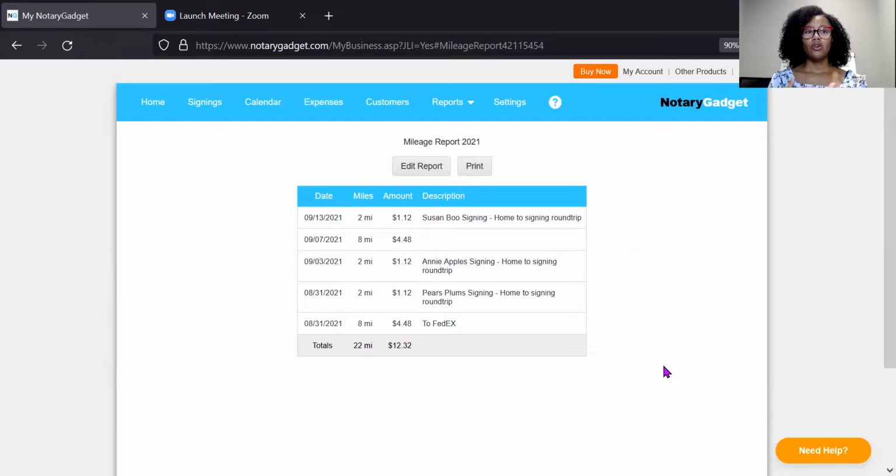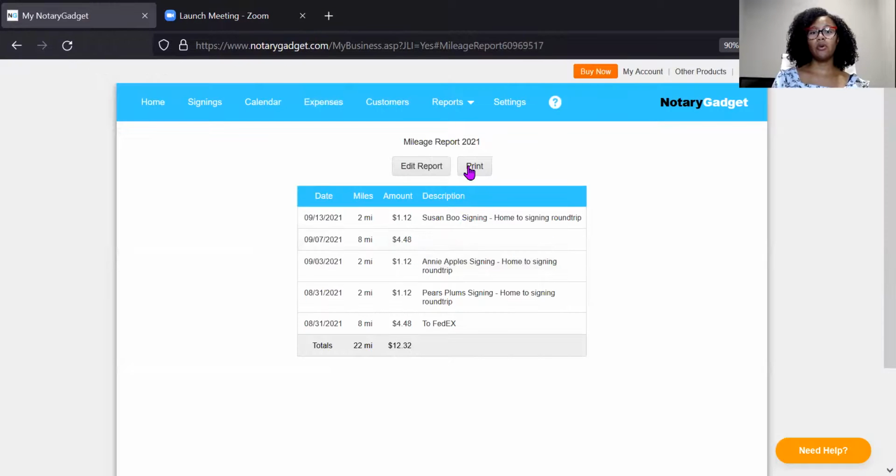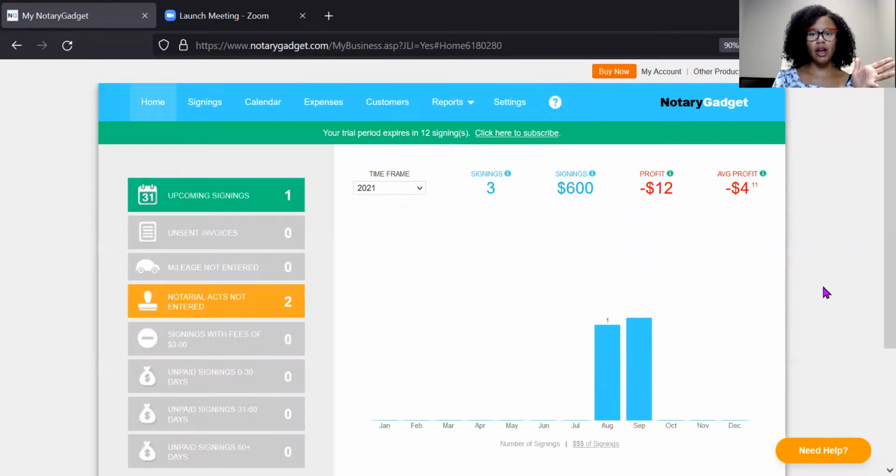And so you want to stay up on it. You want to make sure you're entering in this information so that at the end of the year, it's as simple as going to reports, mileage report, generate report, hit print. Here you go, tax accountant, this is my mileage for the year. Here you go, tax person, this is how many notarial acts and all of my business expenses and all of that stuff. Super, super easy, right?